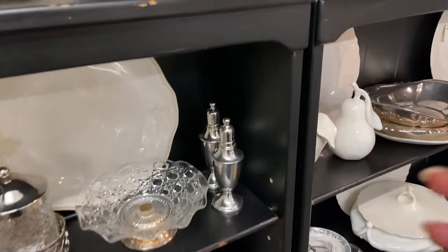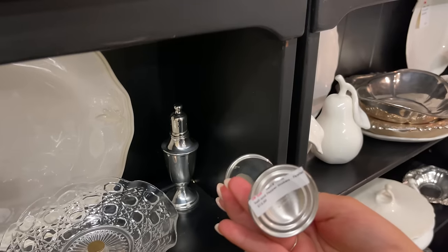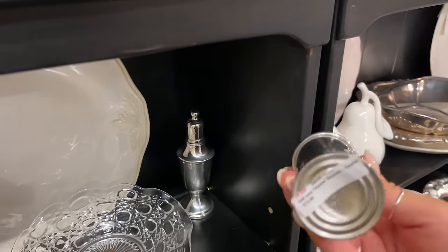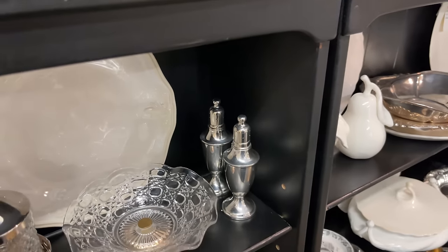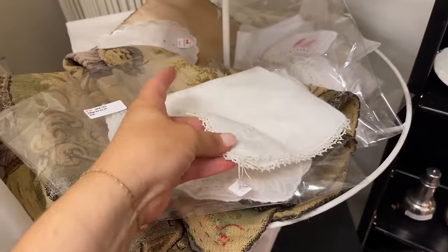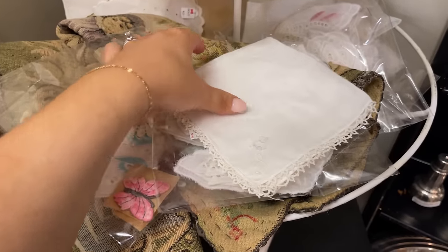Oh, these ones are pretty too. These ones are a little more fancy. $15 for two. Oh no, these are $15 a piece. I love embroidered napkins. Oh, they're just absolutely beautiful. $2.